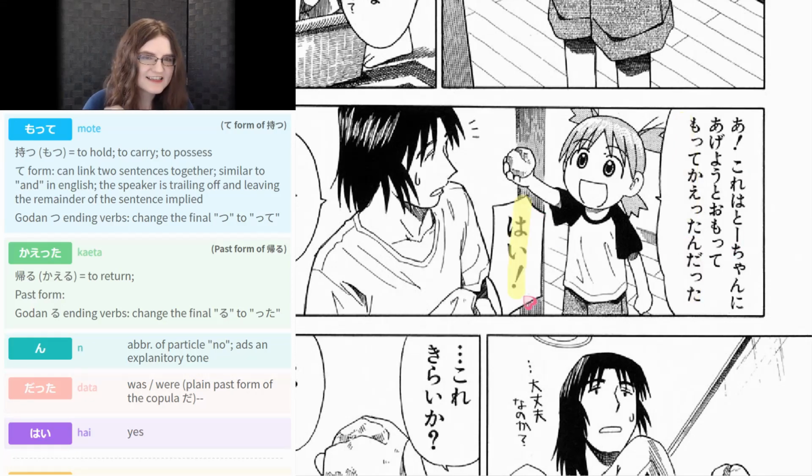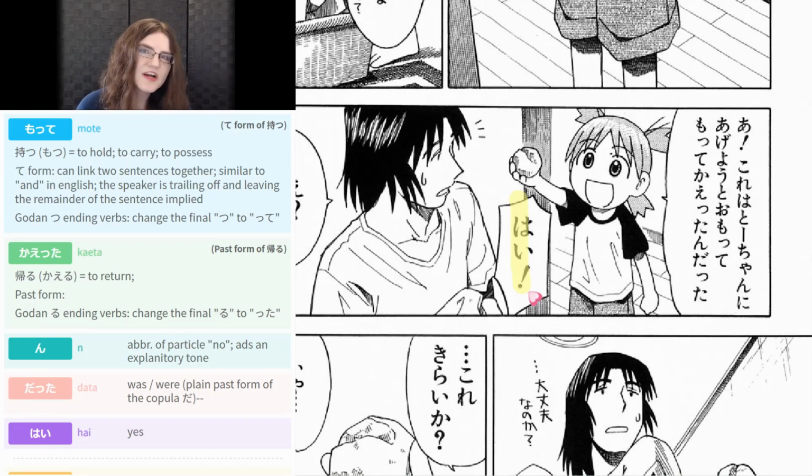Next, hai is like here. You probably heard it as yes before, and it definitely means that as well. It's a pretty flexible word, and you'll see it used in a lot of different instances.